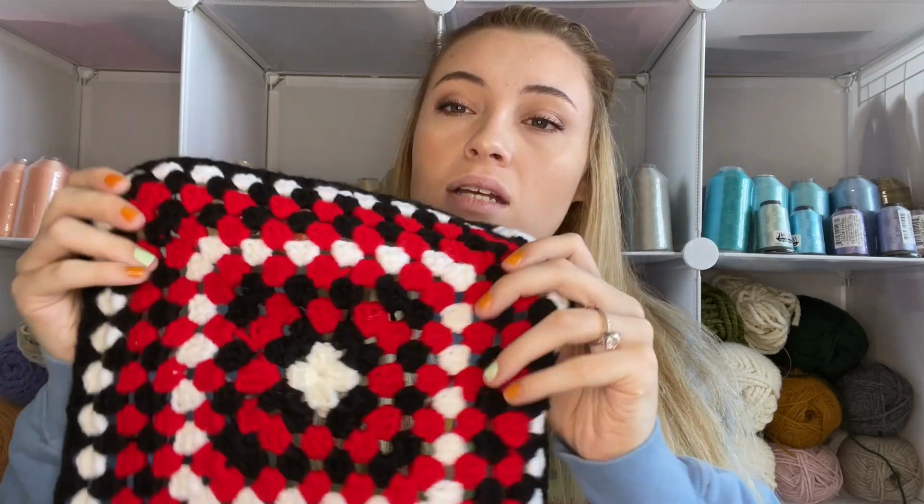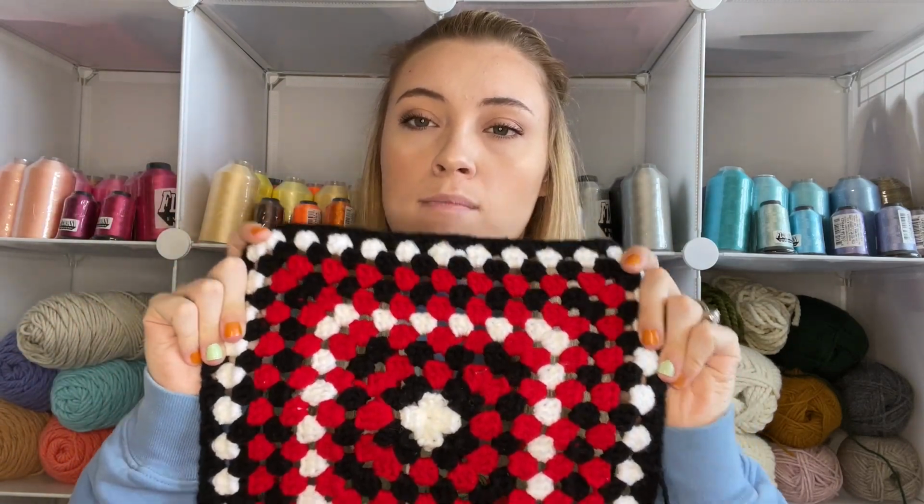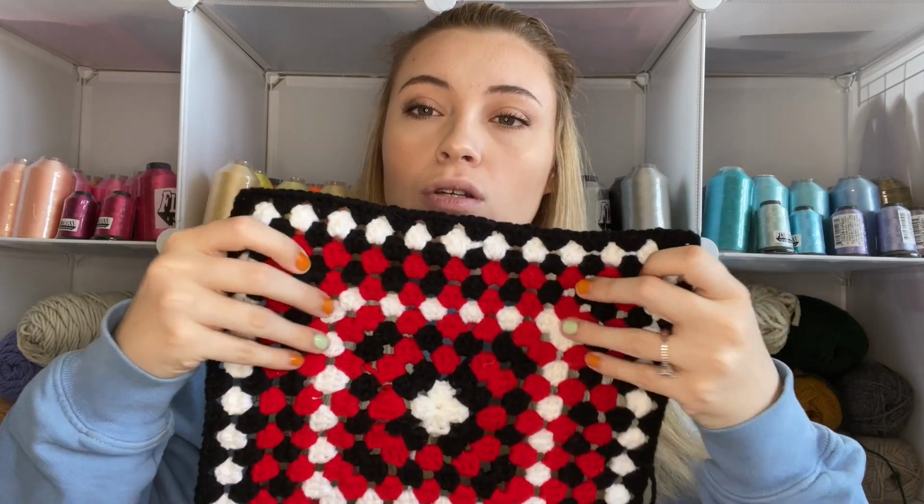So I do love this. I love doing a granny stitch. It's just so satisfying to watch it grow and be able to rotate the colors and see how it looks at the end.